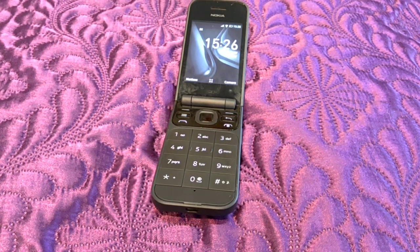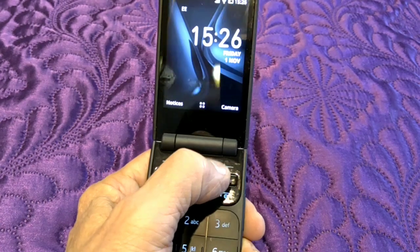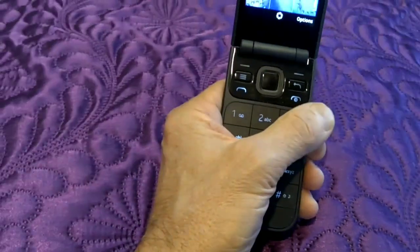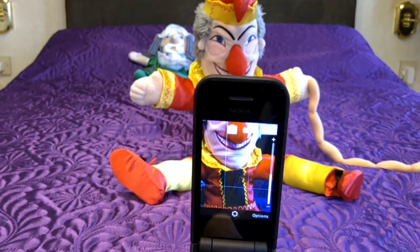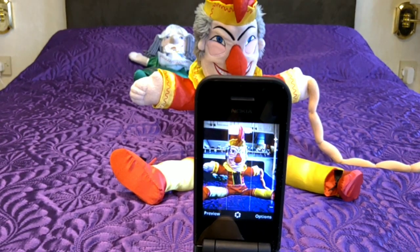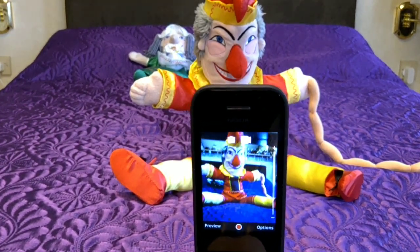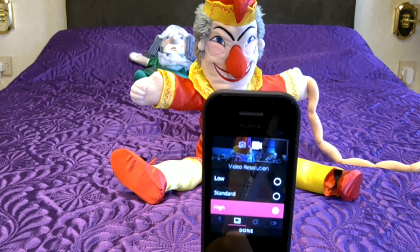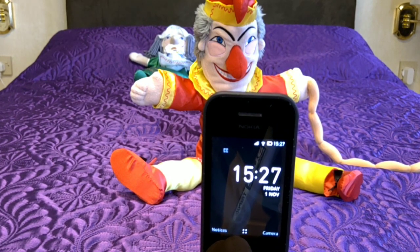Even though it's a basic phone, it does come with a 2 megapixel camera of average quality. Now you launch the camera, like I said earlier, from there, and then you do have a few options. You can zoom in, there's also a video camera. If you go to the options on there, they're quite explanatory. I would advise going for the high quality. Here's some stuff I've already shot for you.